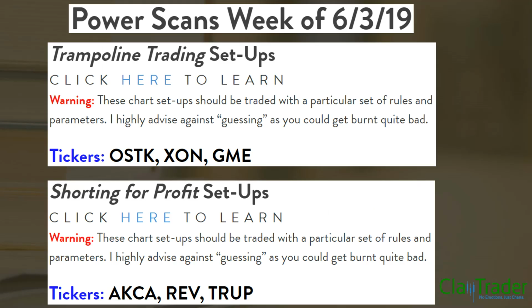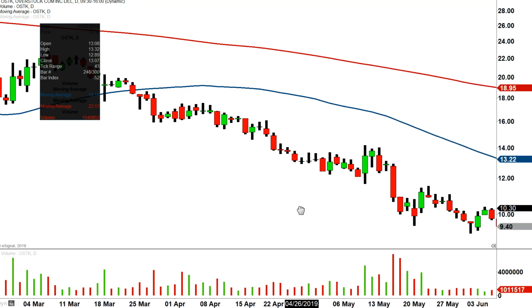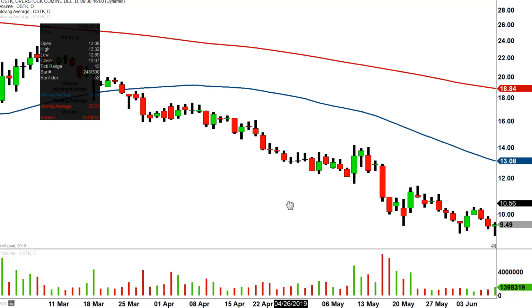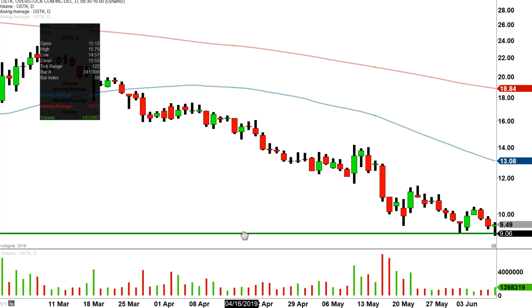The final one we're going to look at here is same category, but OSTK, Overstock.com. So let's see how this one all played out. So here's the chart looking like when it was alerted. Now, it did pull back, and I want to make note that I'm not manipulating the numbers at all in the sense of, you could have bought right there and played the double bottom, which is totally true. You could have honestly done that, and that would have been a double bottom, and that's fine.